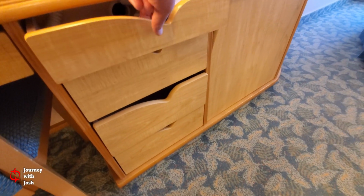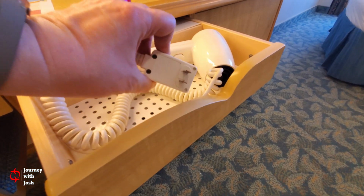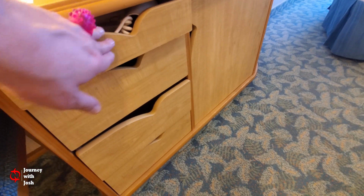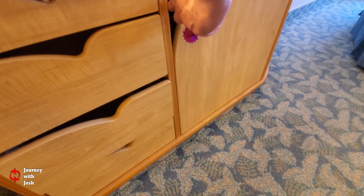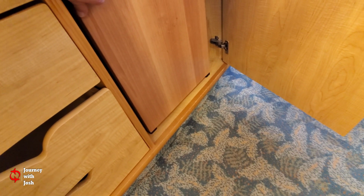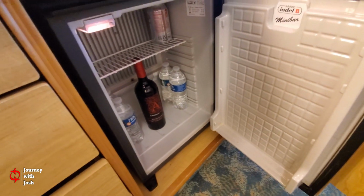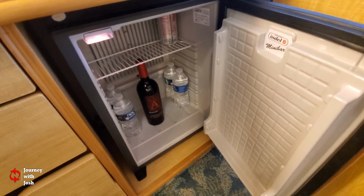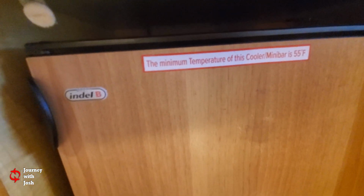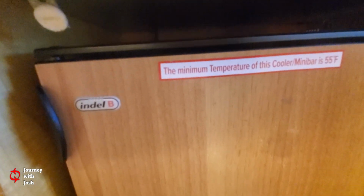You do have a hair dryer, and it is a plug-in hair dryer, so it's not already mounted into the wall. And then on the side here, you've got a chiller. We've already got a few things in there, but remember this is a chiller, not a refrigerator. As this says on the front, minimum temperature is going to be 55 degrees. Well, that's fine for wine.